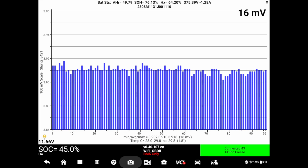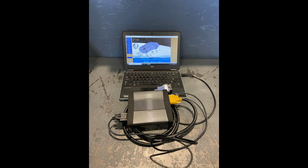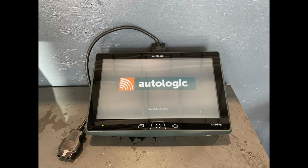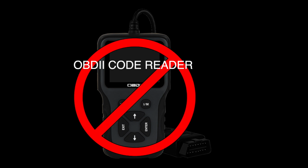State of health can often be displayed in the Battery Energy Control Module, or BECM, using a scan tool. A vehicle-specific scan tool is often required to retrieve the state of health information, but it can also be found using a generic scan tool that utilizes OEM functionality. The information will not be found using an OBD2 code reader.